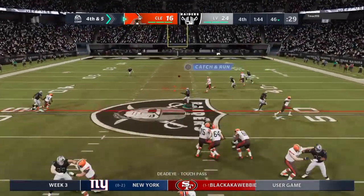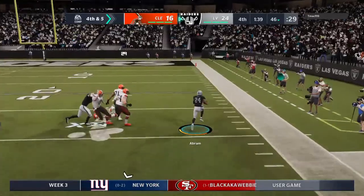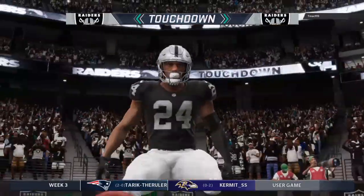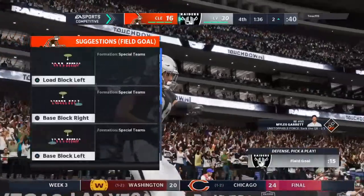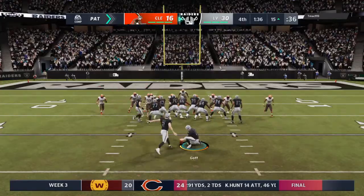Back to throw. And, a crusher there as it's intercepted. Jonathan Abram picks it. And he takes this one back into the end zone, and the Raider defense delivers a score. That's about as tough as they come. You're driving to try to put the ball in the end zone and tie the game, and that happens.